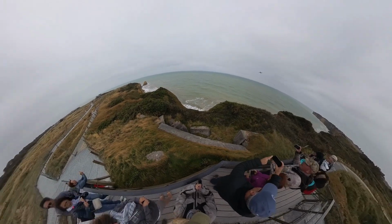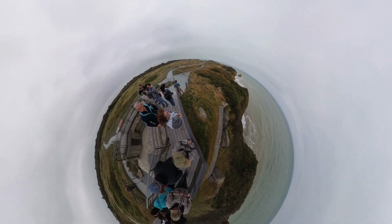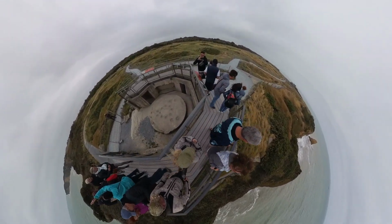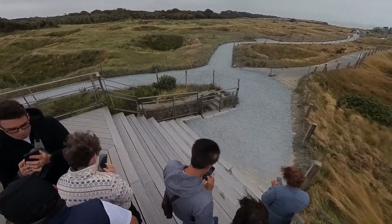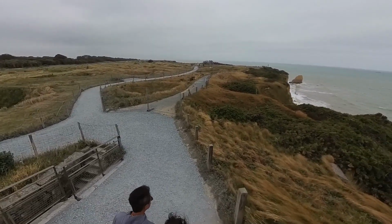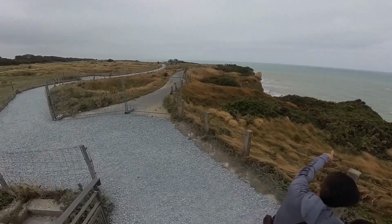Pointe du Hoc lay within General Leonard Gerow's 5th Corps field of operations. This then went to the 1st Infantry Division, the Big Red One, and then down to the right-hand assault formation, the 116th Infantry Regiment attached from 29th Division. In addition, they were given 2 Ranger battalions to undertake the attack.